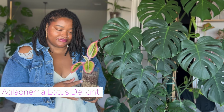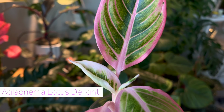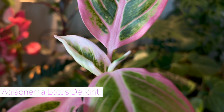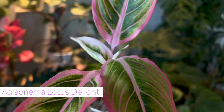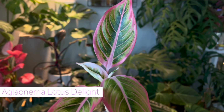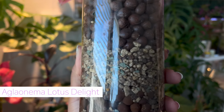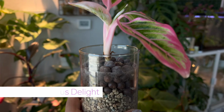So, anyways, with this Lotus Delight, she did lose some leaves during the transition from her sphagnum moss to pond. However, if you see here, she does have two new little cute babies, and I'm just hoping that with some more TLC and time she will recover and eventually start pushing out slightly bigger leaves. So I am looking forward to that.